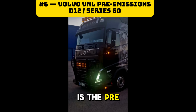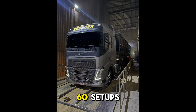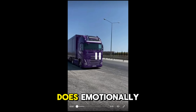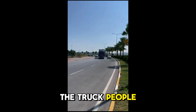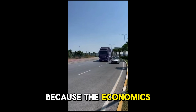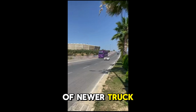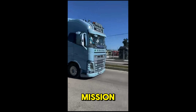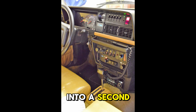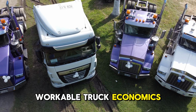Number 6 is the pre-emissions Volvo VNL, especially with the D12 or Series 60 setups. This is one of those trucks that makes more sense financially than it does emotionally. It's usually not the truck people brag about. It's the truck people quietly buy because the economics can still work. You're often getting into them below the insanity of newer truck pricing while avoiding a lot of the emissions-era complexity that turn maintenance into a second business. That's the appeal. Not prestige, not hype, just workable truck economics.